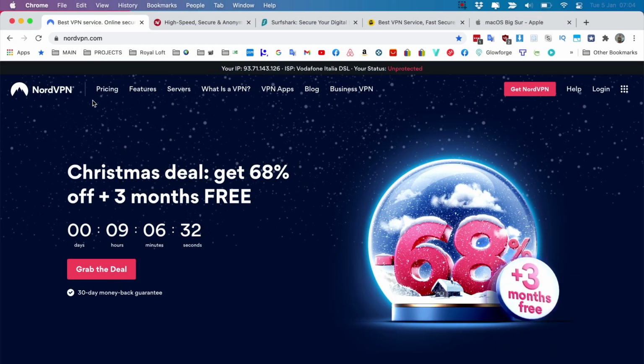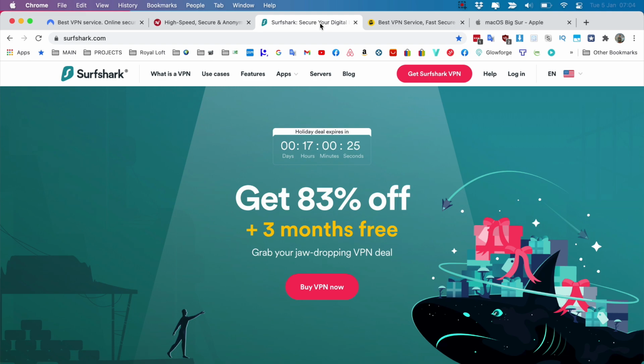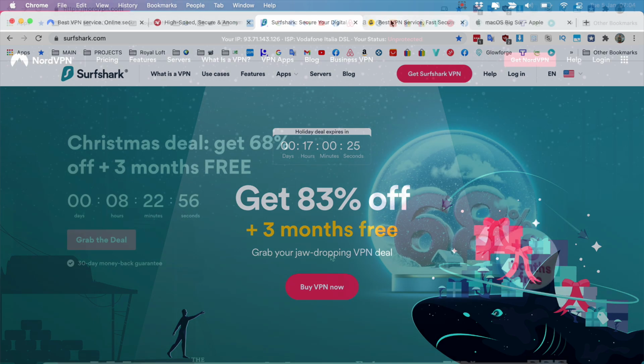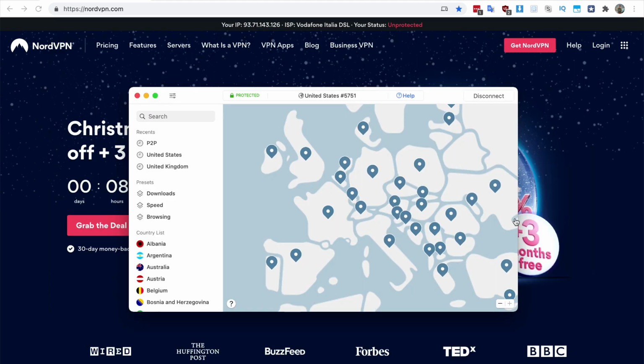We're going to go and download all the major apps from the main VPNs out there, like NordVPN, ExpressVPN, Surfshark, and test them out to see how well they run. NordVPN was actually available directly from the App Store, and I was able to install it with just one click. So here we have the app with all the locations available. Let's see if it can connect natively.